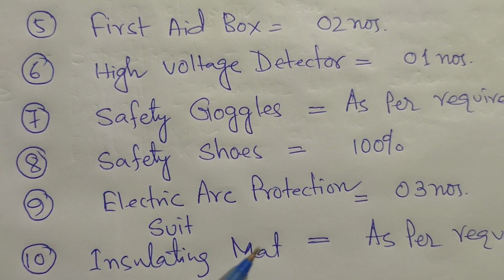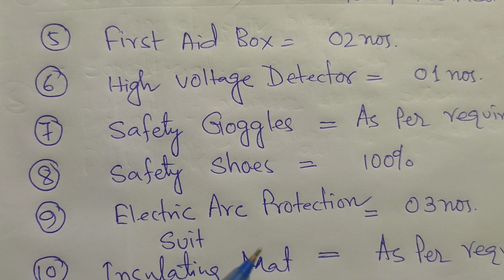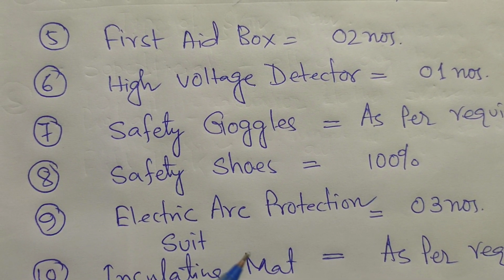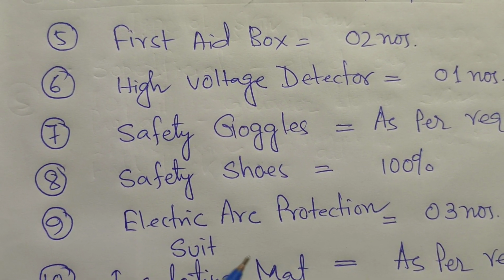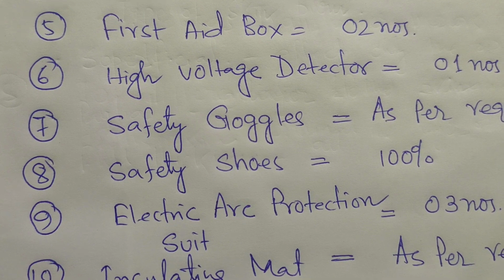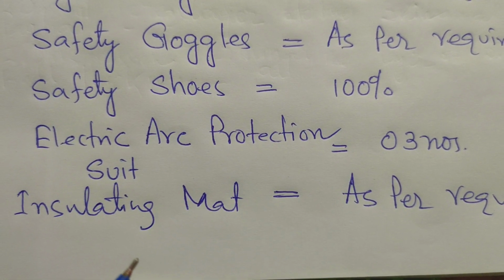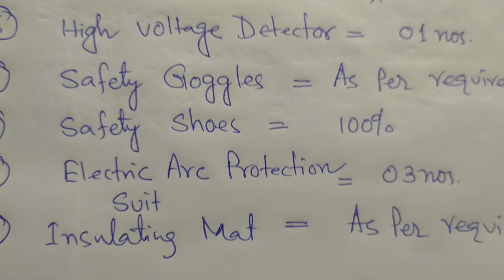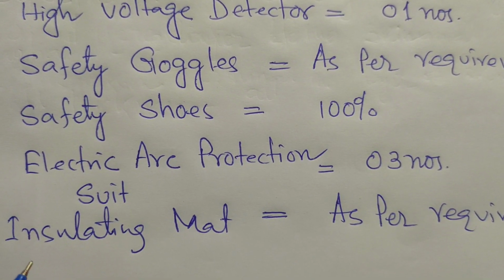Electrical arc protection suit, 3 numbers, is required because we have indoor switchgear of 11 kV or 33 kV. If we are operating the 33 kV or 11 kV breaker in front of the panel in the switchgear room, we should wear the electrical arc protection suit and then operate the circuit breaker. The insulating mat is equally important because when you touch an object, if an insulating mat is present, the current cannot flow to the ground.